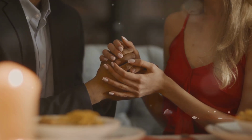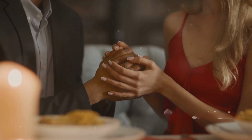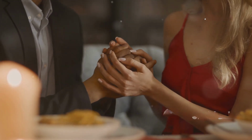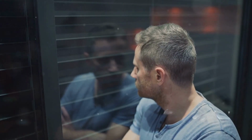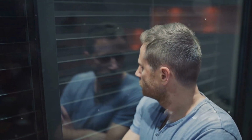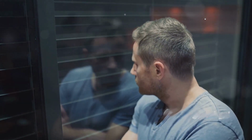Section 7. Love. Actually, biased. How our hearts fool our heads. Even our most profound emotions, like love and attraction, are not immune to cognitive biases. The halo effect, for example, leads us to attribute positive qualities to people we find physically attractive. We might assume attractive individuals are also intelligent, kind, and trustworthy, even without evidence to support these assumptions.